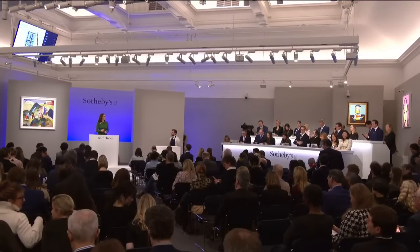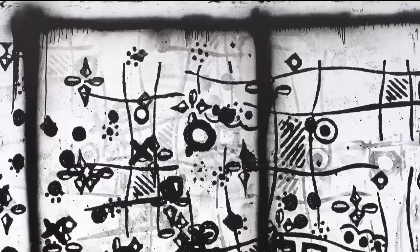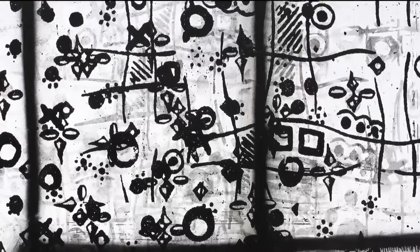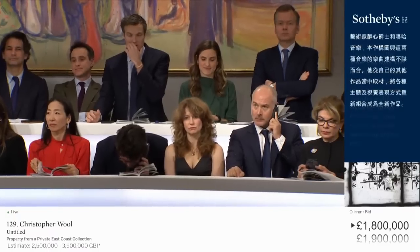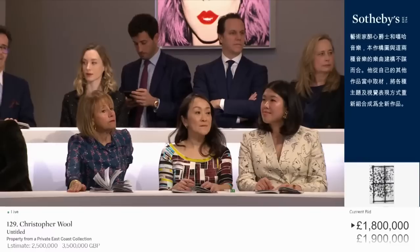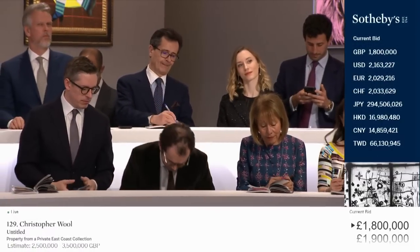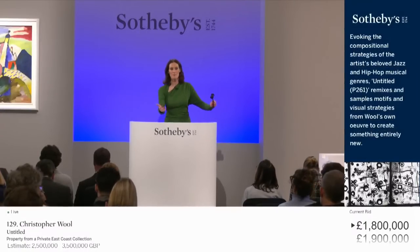Now lot 129. We now move on to the Christopher Wool, sold as viewed and showing here on the screen. And we will start here at £1,500,000, £1,600,000, £1,700,000, £1,800,000 now. At £1,800,000 here for the Christopher Wool. And any advance in the room? Are you all done? At £1,800,000. And any advance here in the room? £1.8 million. Pass.